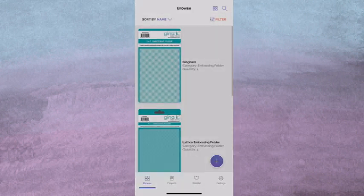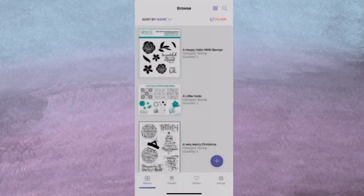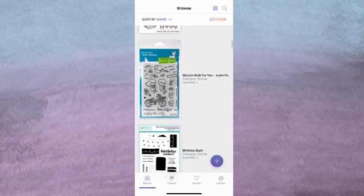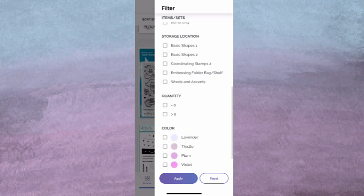I thought I had more embossing folders in there, so that one didn't work out so well because it didn't really show anything. But you can see here, that's all my stamps, and then I think I had Lawn Fawn and Gina K selected there. But there's all kinds of different things.